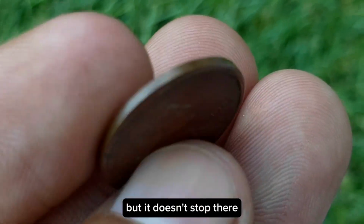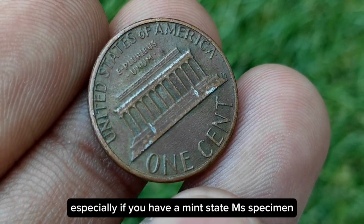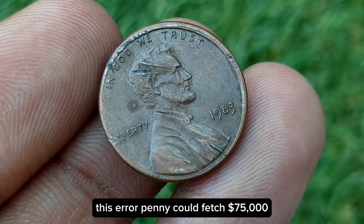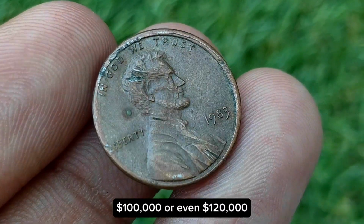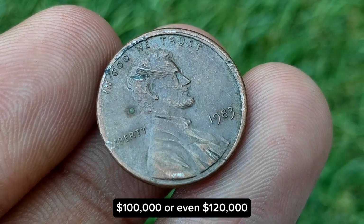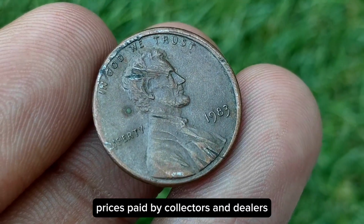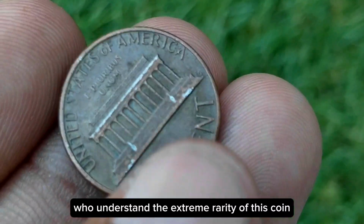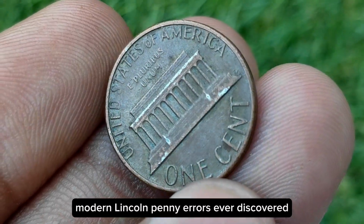But it doesn't stop there. Depending on the condition, especially if you have a mint state, MS, specimen or an example with a proof-like strike, this error penny could fetch $75,000, $100,000, or even $120,000 in today's red-hot market. This isn't hype, these are real prices paid by collectors and dealers who understand the extreme rarity of this coin. It's one of the most valuable modern Lincoln penny errors ever discovered.